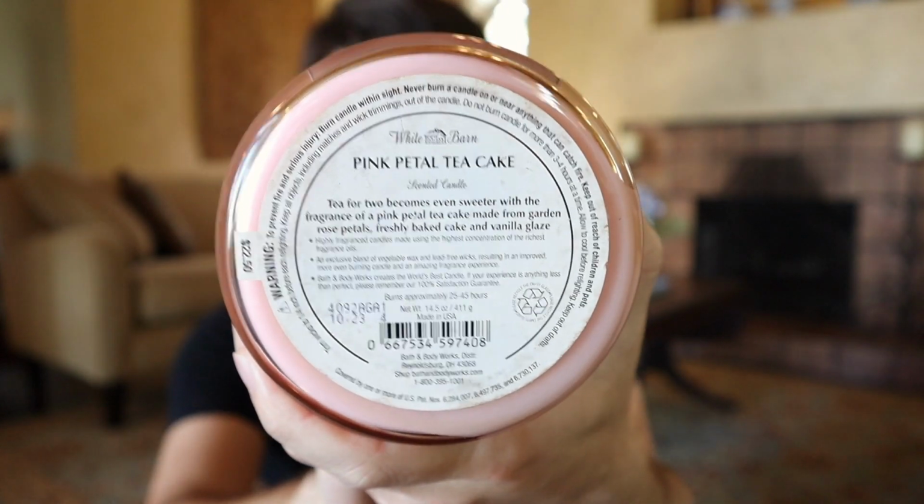Tea for Two becomes even sweeter with the fragrance of Pink Petal Tea Cake made from garden rose petals, freshly baked cake, and vanilla glaze. And that is what that looks like right there. And this one is unburned. And just to take a trip down memory lane, I do have all the other Pink Petal Tea Cakes as well because I'm such an enthusiast of it.